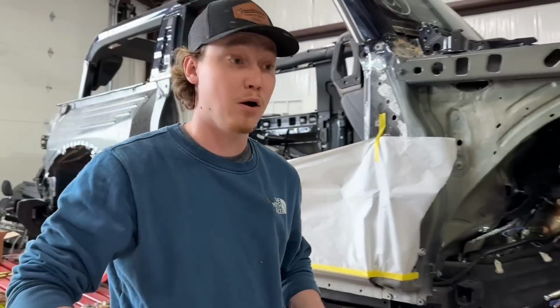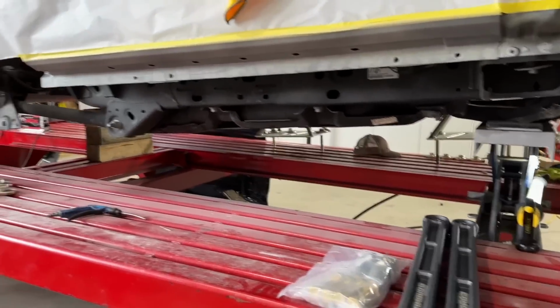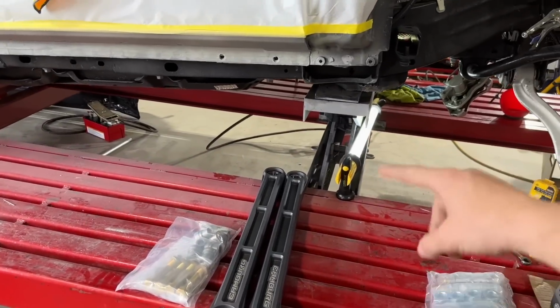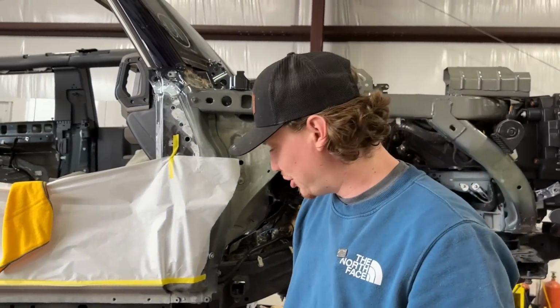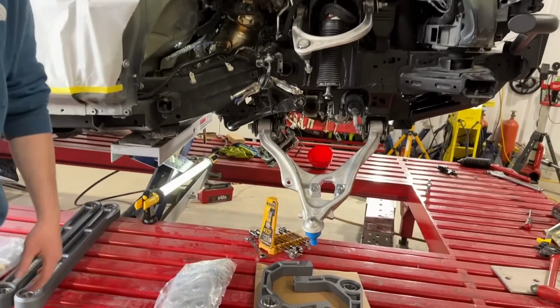It's definitely going to have way more off-road capability. Exactly. And I think those are mainly for the trailing arms so you don't bend those. These are aluminum, so they're going to be much stronger. Much stronger, and they're going to articulate a lot better. Exactly. And Heims last way longer than the regular joints.